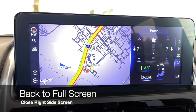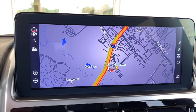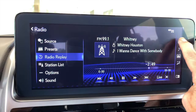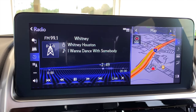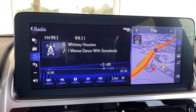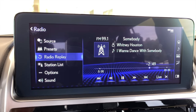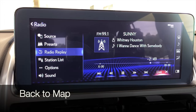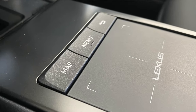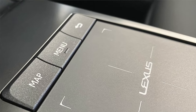When you're ready to go back to full screen, just click the full screen icon on the bottom right corner of the screen. If you've opened other items in another layout, for example, having audio on the left and the map on the right, and you'd like to go back to full screen for anything that's on the left-hand side that you've opened, just click and it'll take over full screen mode, nice and easy. To reopen the map, just push the map button down by your touchpad. Press menu to open your main menu.